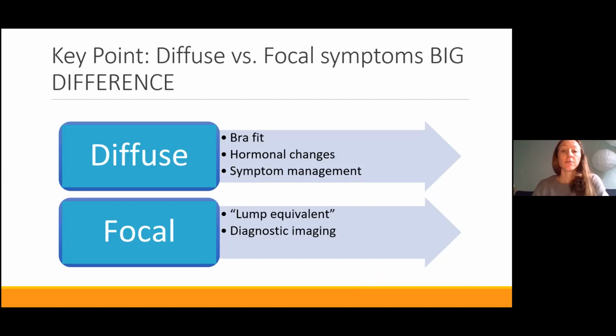So the key difference in thinking about this is: is it diffuse or focal? That makes a big difference for what your workup is going to be. With a patient who has focal pain, you essentially consider it a lump equivalent. If you found a lump on a breast exam, you're going to offer diagnostic imaging. In the same way, with localized pain, you're going to offer diagnostic imaging. With diffuse pain, if it was in both breasts, let's say, you can think about bra fit, think about some hormonal changes and offer symptom management, but generally you're not going to do a full diagnostic workup if you're finding pain in both breasts. That's sort of everywhere.